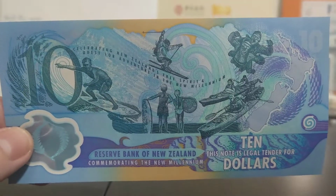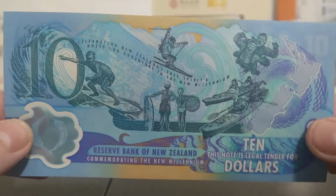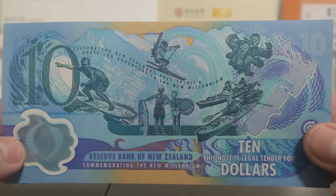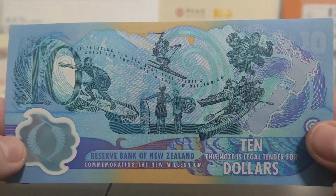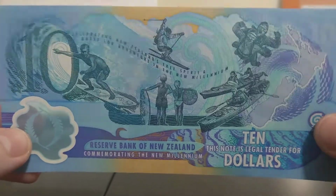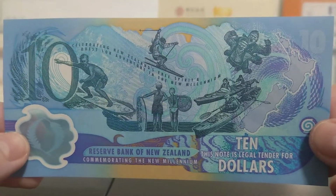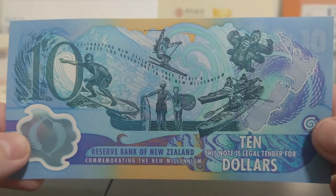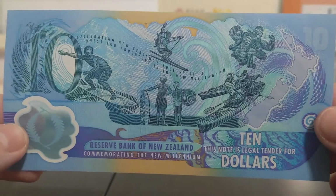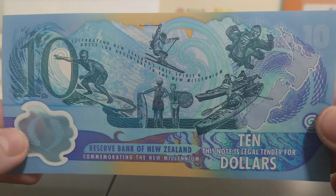I've always been really, really interested in it because it looks totally different from many of the other Millennium Edition banknotes that were produced by many countries around the world. I'm thinking about Hungary, Romania. Many other countries produced Millennium banknotes, but this for me is the best, and it's the most interesting. There are lots of nods to New Zealand's past, but also lots of images that represent growth and a new future, and I think that's a really, really nice thing.